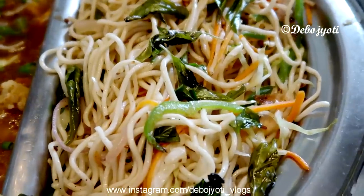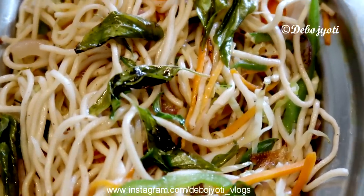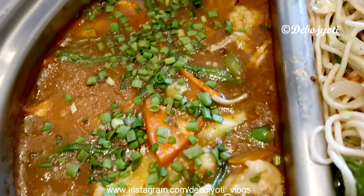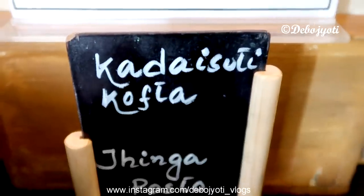Thai-style veg noodles had carrots, capsicum and different exotic herbs and spices, followed by the Chinese-style non-spicy soupy Asian vegetables, which somewhat had a veg Manchurian flavor to some extent, and both of them tasted equally well.